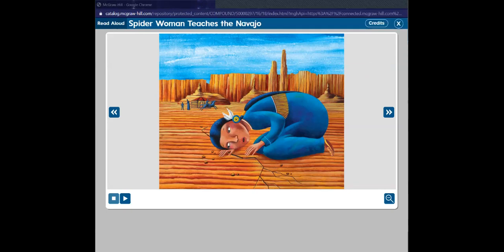Let's go back and make sure we understand the story. So why is this girl looking down on the ground? Do you remember? Well, she heard a voice calling, right? So she's looking down to see where that voice is coming from. And then she noticed that the earth was cracked, and she looked in that crack, right? And what did she see? Well, she saw the Spider Woman, right?